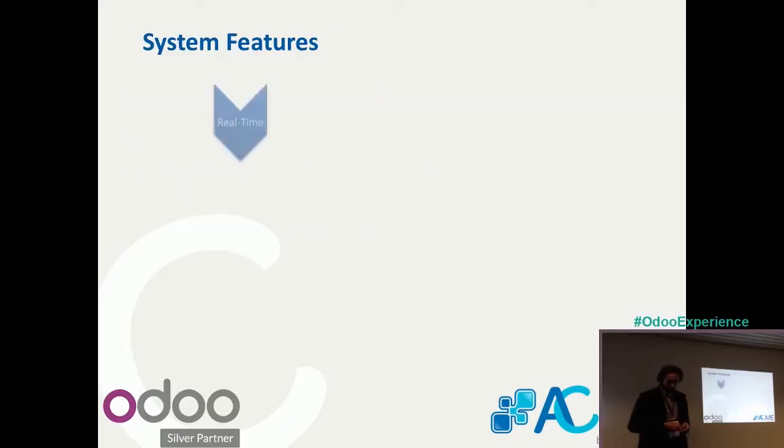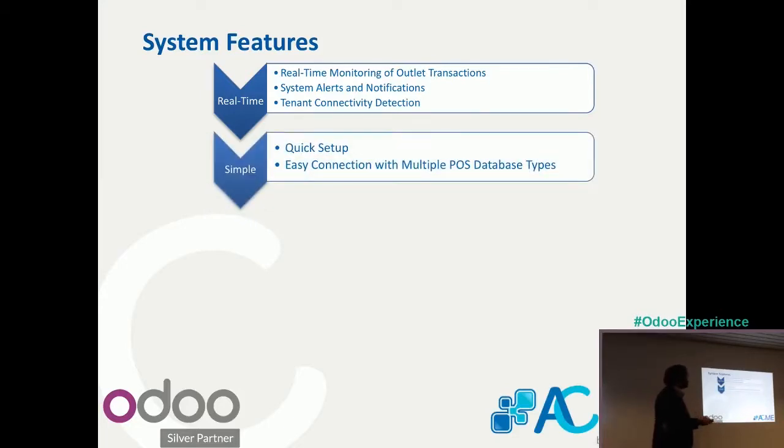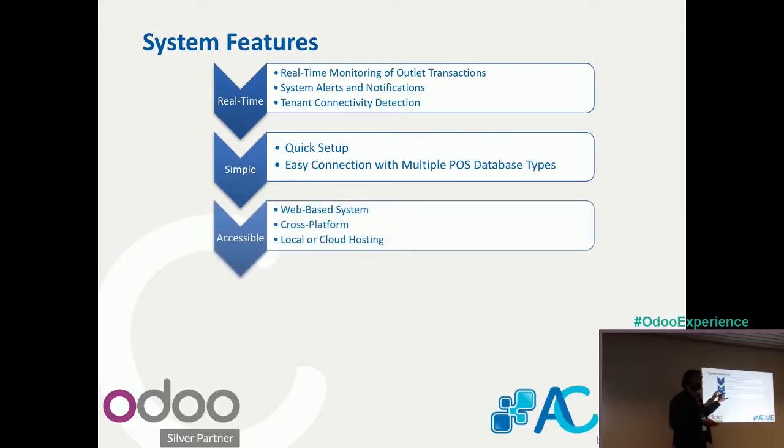So to run quickly through the system features, we have real-time monitoring of the outlet transactions, so you can get exactly the line-by-line transactions that happened at each shop. You have system alerts and notifications in case there's any problem with connectivity. It's quick setup, with easy connection to multiple POS databases. This is Odoo at the end of the day, so we have the web-based system, cross-platform working, the mobile interface, and it can be hosted on the cloud or on a local server, depending on the project.